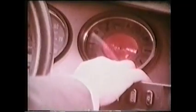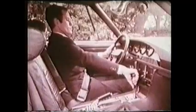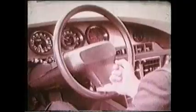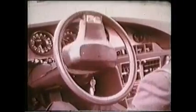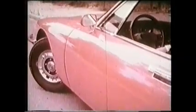All the controls are within easy reach. A wheel that's easy to turn. It does half the work itself. Every detail counts. For example, the driver's night vision is improved by means of headlights that swing with the steering wheel and thus shine round corners.